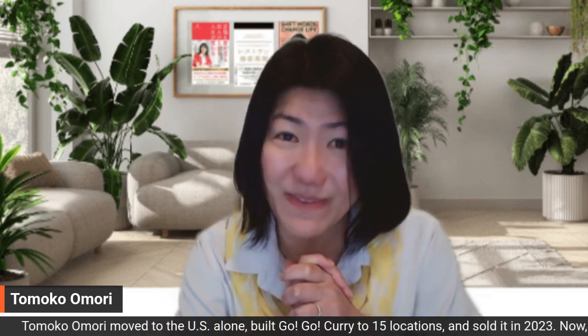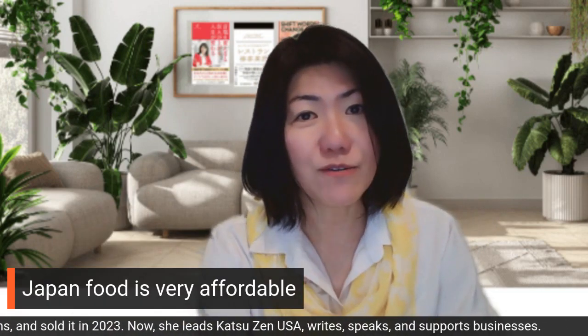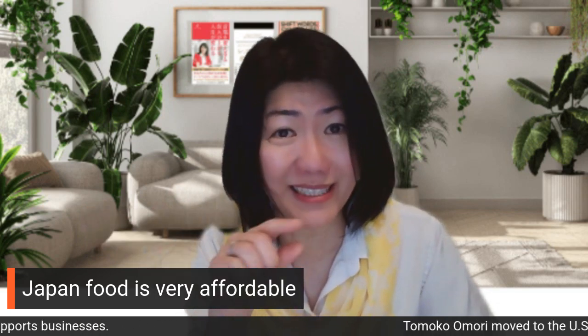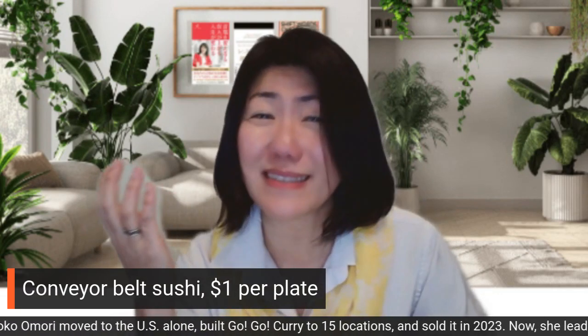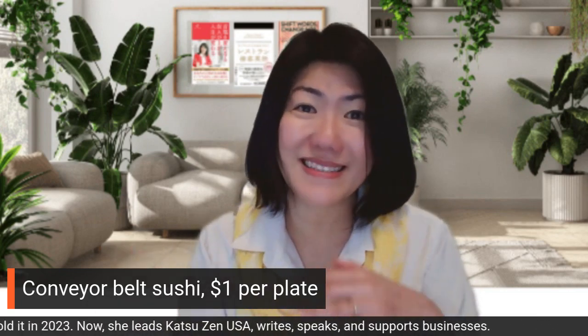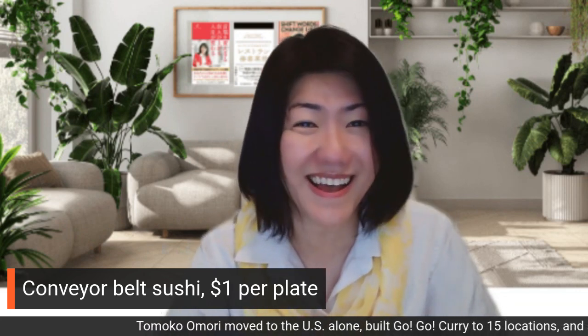How about the food? Can you give me tips for the food on a budget? You will be surprised how inexpensive you can get any Japanese food in Japan. Everything will be so affordable. Like at the conveyor belt sushi, the sushi is about $1 per plate, and two pieces come on the dish. Depending on the fish, that could be like $3, but it's still so affordable because two pieces come on one plate. Depending on the color of the plates, the price is different. But don't worry if you are used to your country's price of sushi, it's so inexpensive, fresh, and yummy.